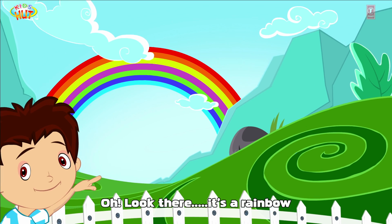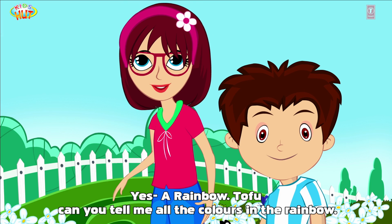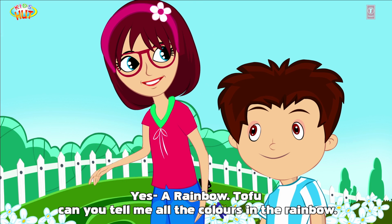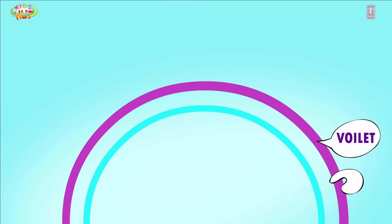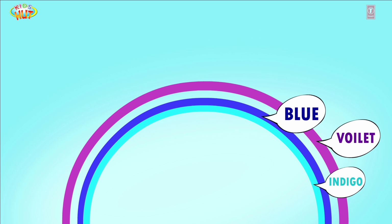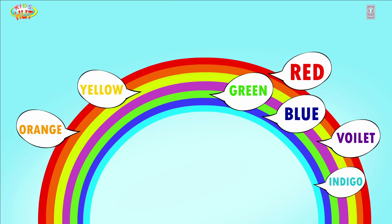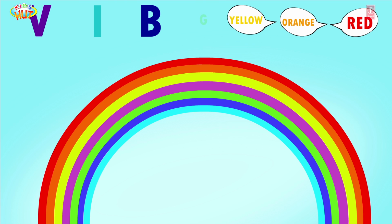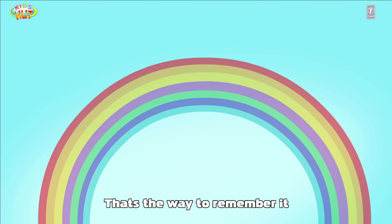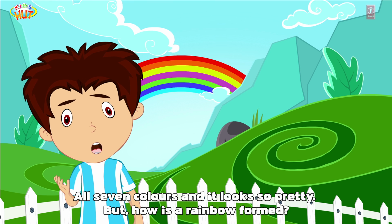It's a rainbow. Yes, a rainbow, Tofu. Can you tell me all the colors in the rainbow? Violet, indigo, blue, green, yellow, orange, and red. VIBGYOR, that's the way to remember it. All 7 colors, and it looks so pretty.